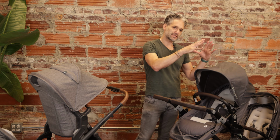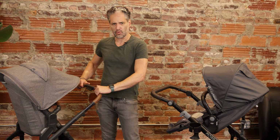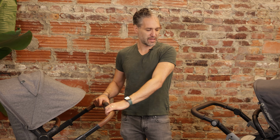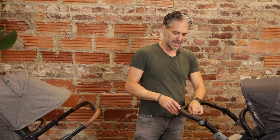So if you're looking to save some money, or if you're on a different type of budget, the nice thing about this is you get something that's really attractive, but again, not at a high price. The other cool thing here is the handlebars. So you have a REACH certified real leather handlebar. This is actual leather. This is leatherette. They're both really comfortable. They're both really durable.